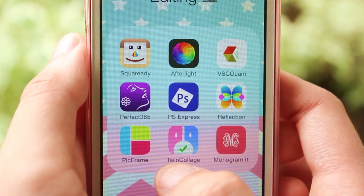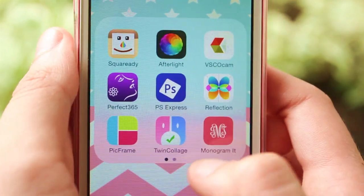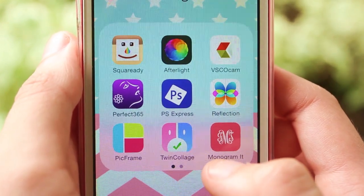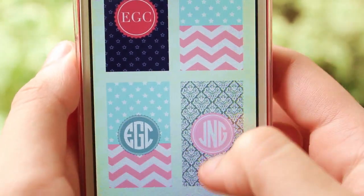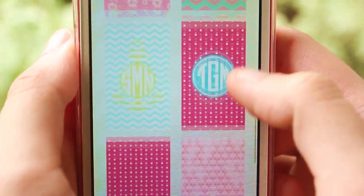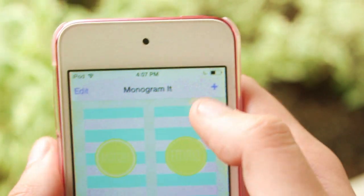I have Twin Collage, which is just like, I don't know why I have two of these, but they're like the same thing. And then I have Monogram It, which I use to make my background, and I love this app. Free one, but I bought the one for a little bit more money. I think it gives you more designs, but these are all the ones that I've made. I just love this because I love personalizing and I'm obsessed with monograms. So yeah, these are all the ones I made, and I'll show you how to do it.